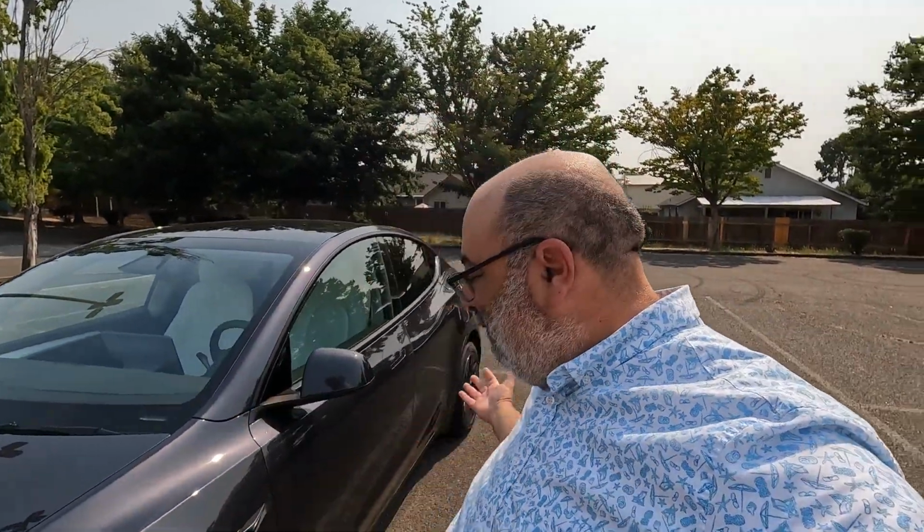I'm going to end this video here real quick. Just what's to come: a lot of people I know are putting paint protection film all over the car. Not going to do it. This is my car. I'm just going to drive it and use it how I've used all other cars. So far so good.